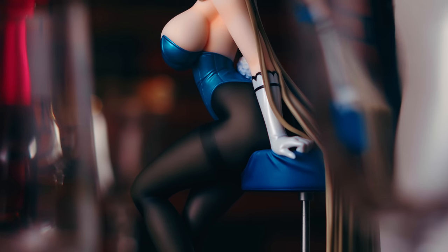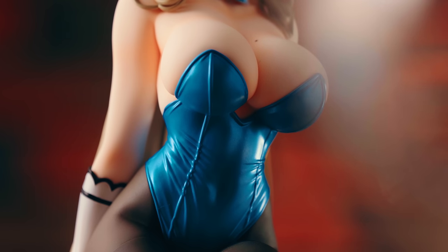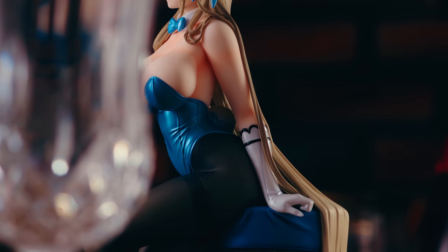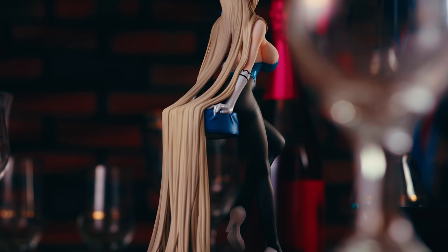Paint job is fantastic. Leggings have a decent gradient to them, and I really love the blue on the bunny outfit. It really just makes the whole figure pop. If the original design actually came out with a black bunny suit, I don't think it would have had that much of an impact as the blue does. So yeah, super sexy figure.